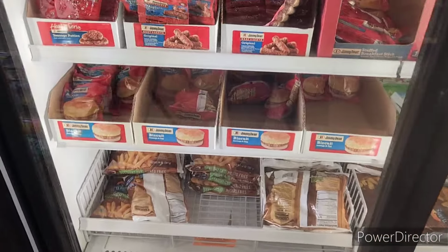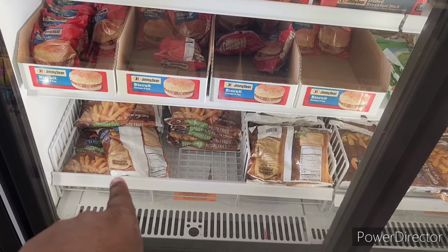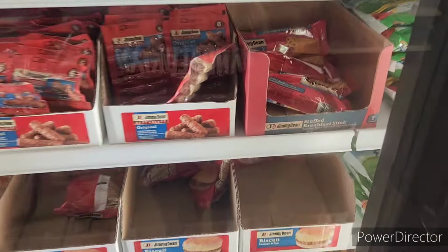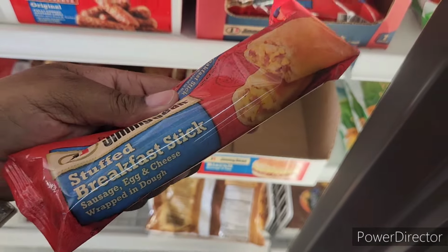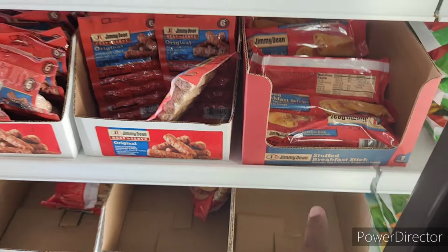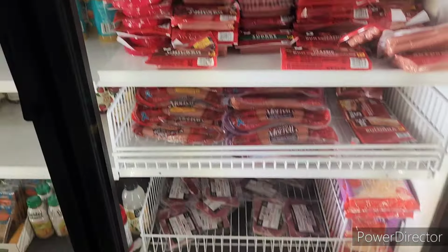I'm still over here looking to see what else I can get. I don't see any Jimmy Dean, what they called? Not the biscuits, the little pancake and sausage things. I don't see any of those here. But I do see the breakfast sticks. These are not like for every day, because I cook in the mornings, but sometimes I don't feel like cooking, so grab you something, okay? I'm going to probably leave those. Not the mornings, but, well, they didn't have what I was wanting. That's what I use for the mornings when I don't feel like cooking. Or what I got now is for, like, lunches.